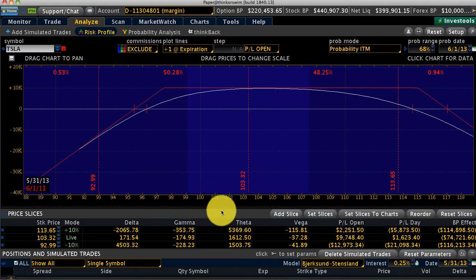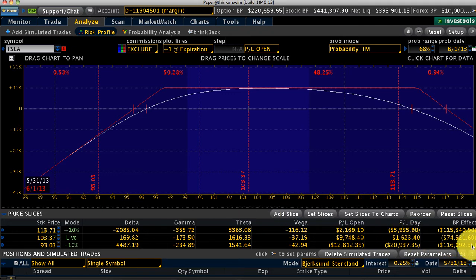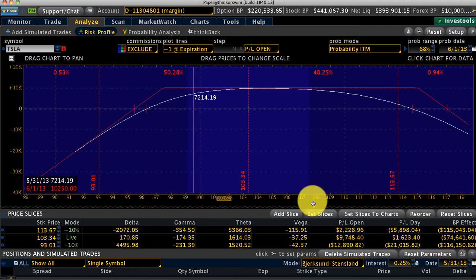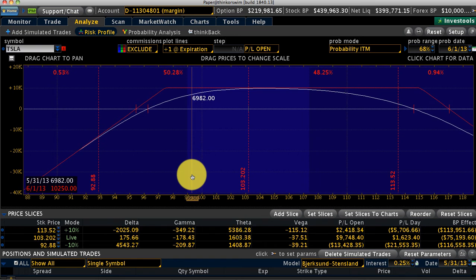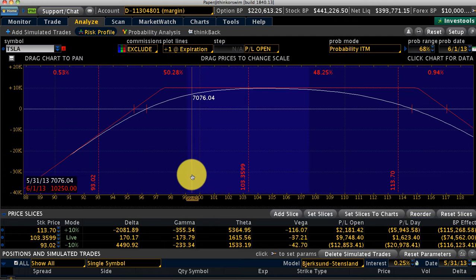Of course, I had 50 contracts. The margin was about 75,000. So that's a pretty good $12,000 profit on a margin of 74,000, which is definitely about 15% in about 2 days. So 15% to 18%. That's the kind of returns we got from this trade.